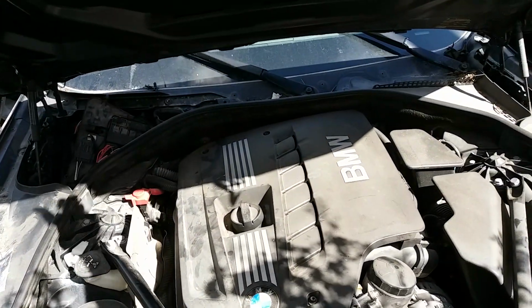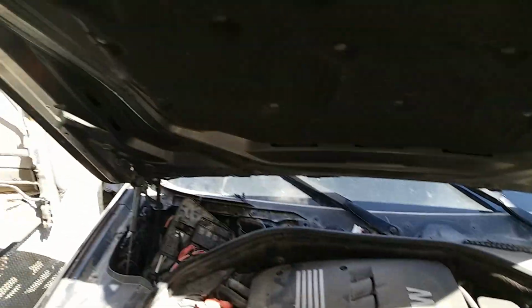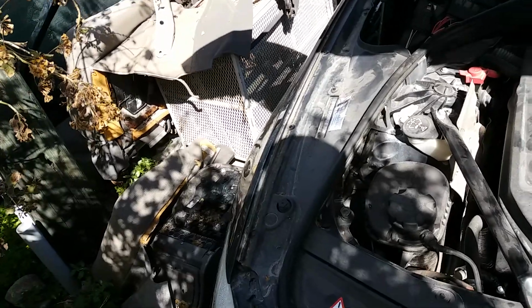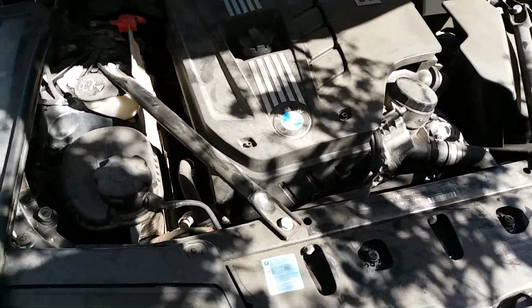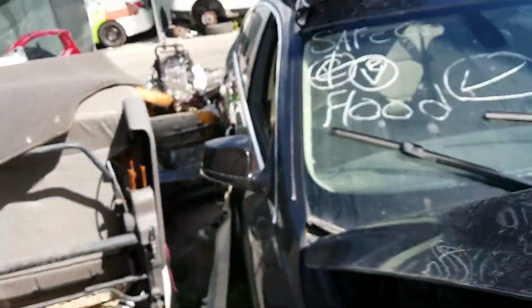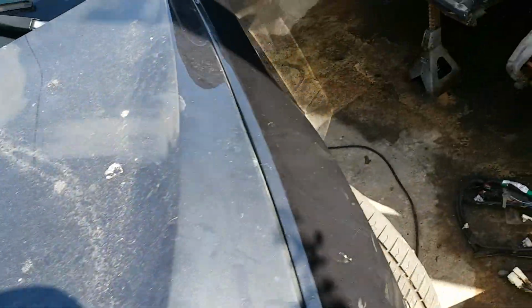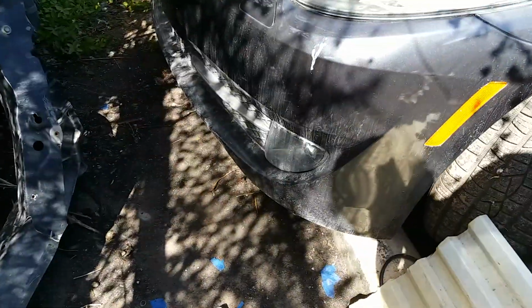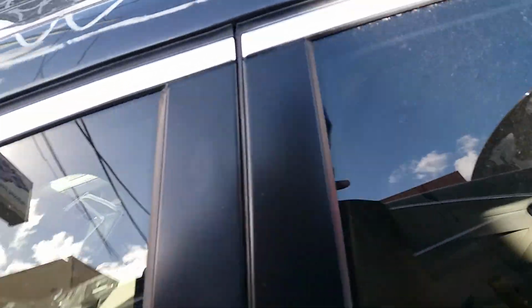Unique bonnet release. Where did they come from? I don't know. And probably put it down there because I don't want to get locked out. The VIN. The Beamer, man. The car has no accident. There are a lot of things to change out of this. The car looks really good, bro. It only needs to be washed and cleaned. I need some control modules, a lot of stuff is going to be in red, man.